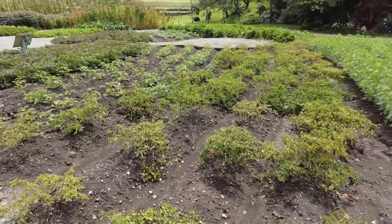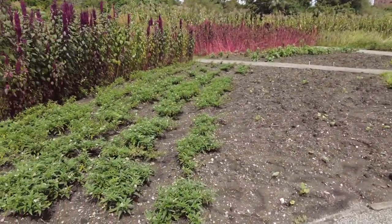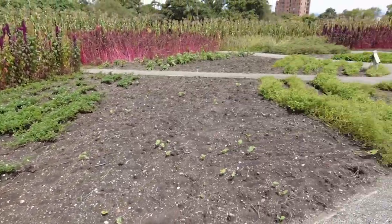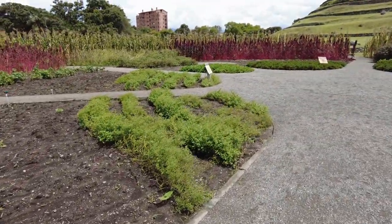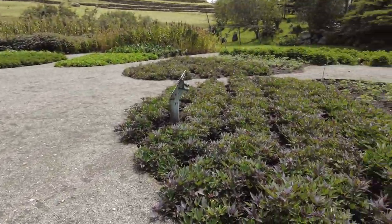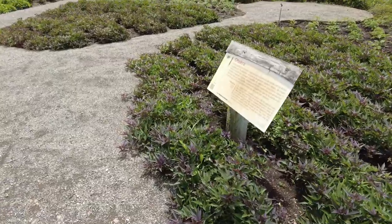Red peppers. Delicious looking red peppers. These, I'm not sure. How much you want to bet one of these signs tells us what everything is? It's more fun to guess. These also, not sure what they are. Oh.